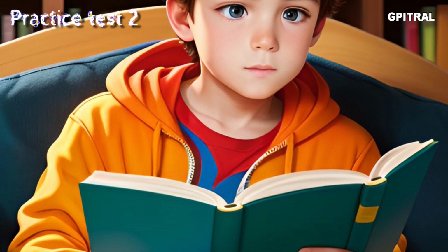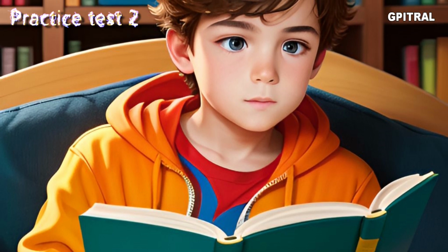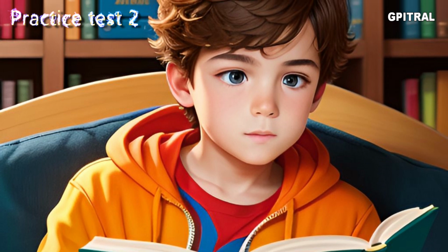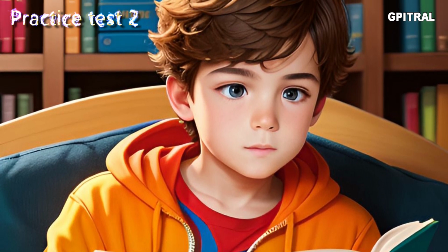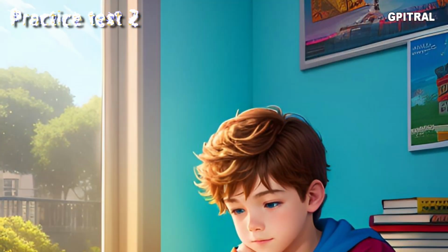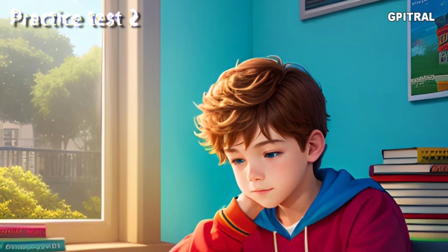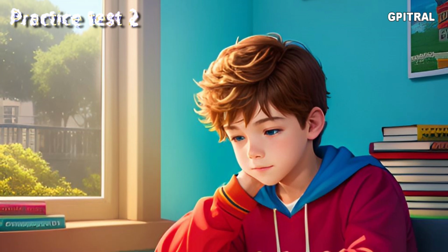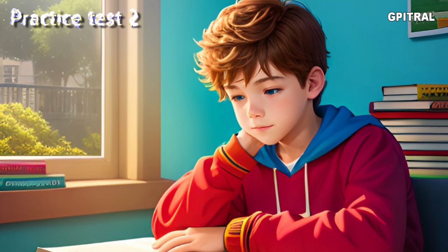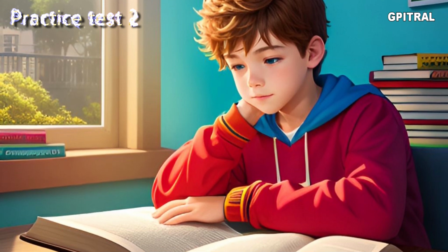Now read question 90 in your test book and answer it. Now read question 91 in your test book and answer it. Now read question 92 in your test book and answer it. Go on to the next page.